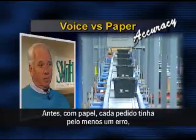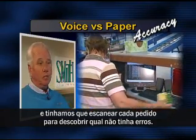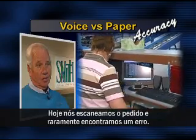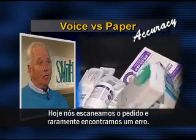At one time, on paper, each tote had an error. So you were scanning to see which tote did not have an error. Today we scan in each tote and we try to find out, does this tote have an error? And we hardly ever find an error.